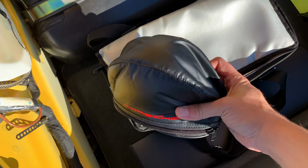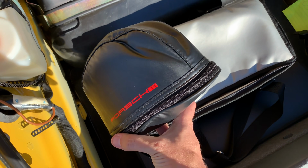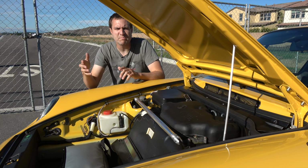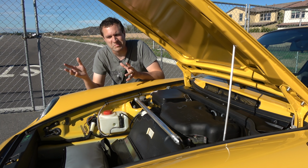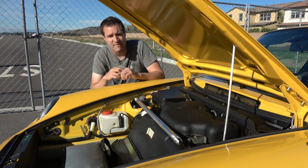It's almost like Porsche sold this car with the police light from new. Never seen anything like that before. Not sure what the story is there. Maybe they've just repurposed that Porsche container to carry this, but still, that is a crazy feature that I've never seen in any car I've ever reviewed.